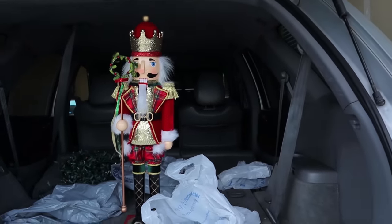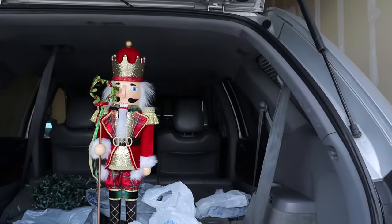Where are all the presents? And why is there a nutcracker in the car? Dad! Is this some sick joke? Guys, this is not good at all. We're getting in the car and we're gonna go search for those presents. We had a car full of gifts that we were going to donate. Steven has to go to basketball practice. He saw the nutcracker. We just shut it and we're leaving the house real quick.